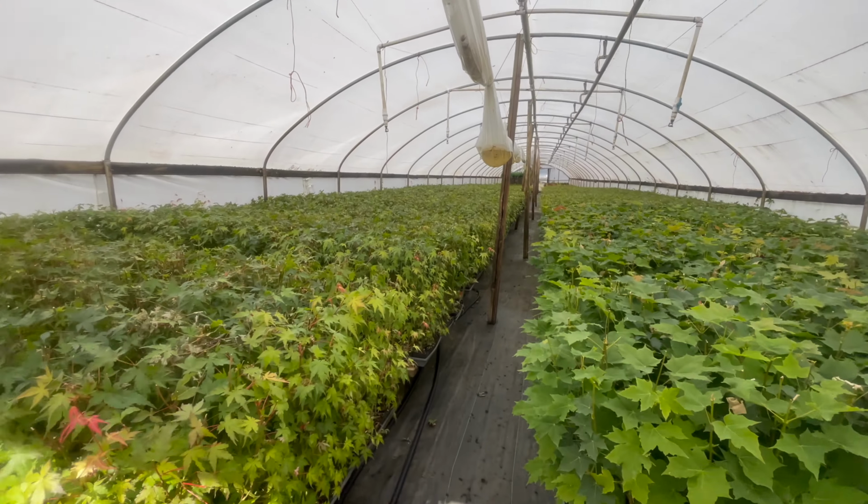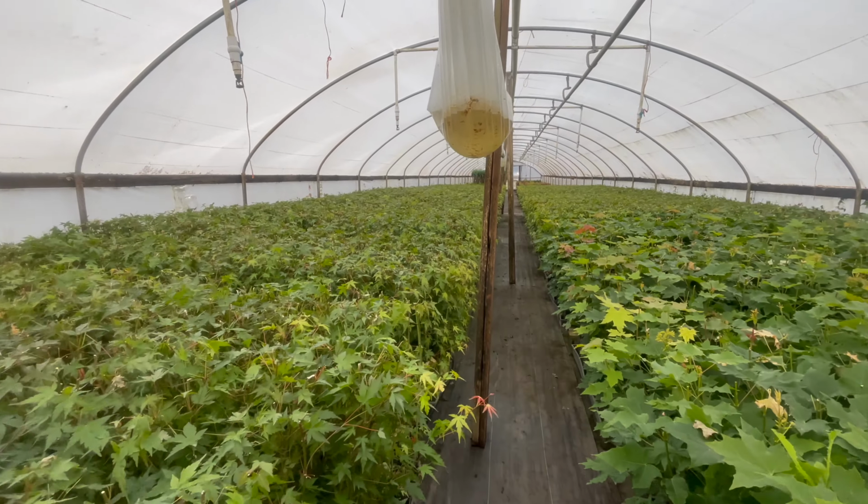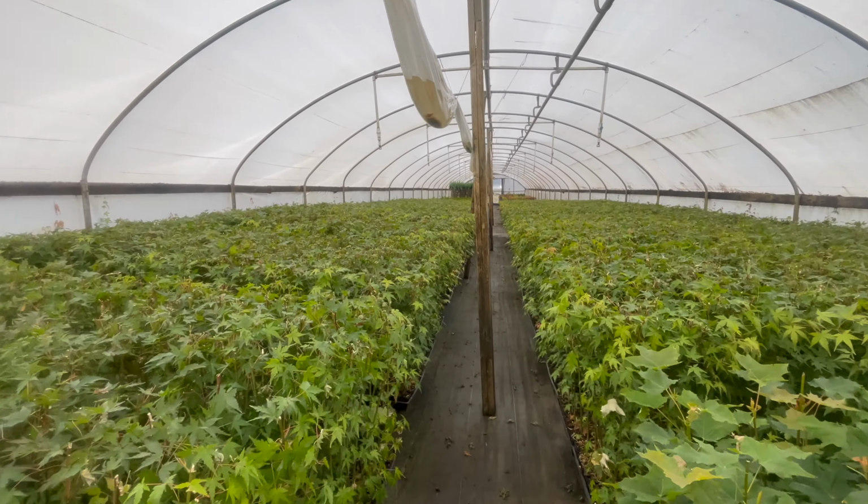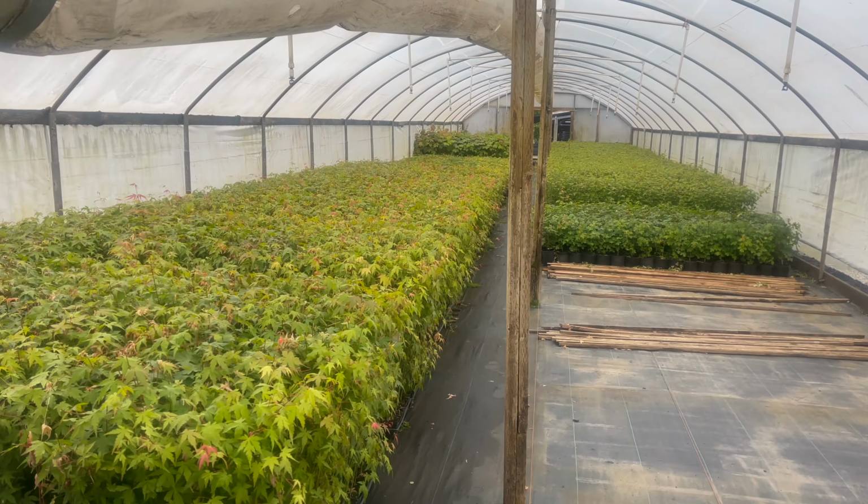Guys, you see all these cool plants? We're going to be producing tons of these. These are our rootstock. So this is what we're going to be grafting to. We're gearing up to do over 60,000 grafts this summer just on palmatum.